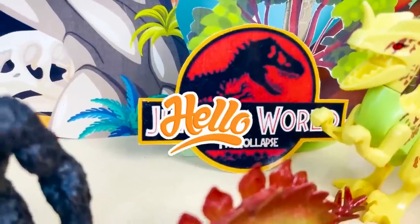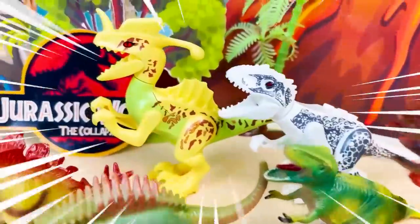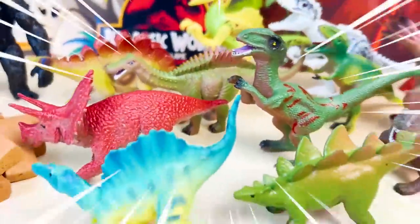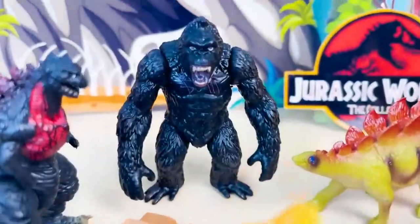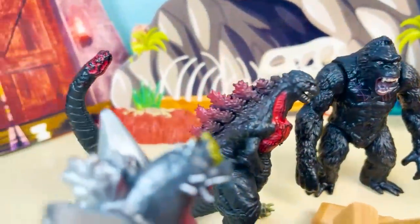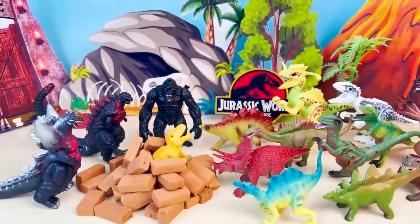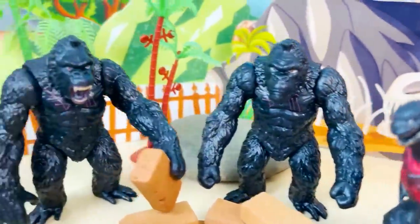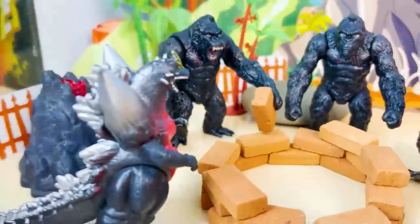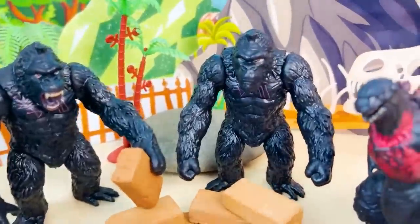Hello everyone! Look! Wow! There are so many dinosaurs, gorillas, and even Godzillas here! There is a trapped dinosaur? Why is that? It seems like Godzilla and his friends are building something. I wonder what it could be. They're building it with some bricks. Let's see.